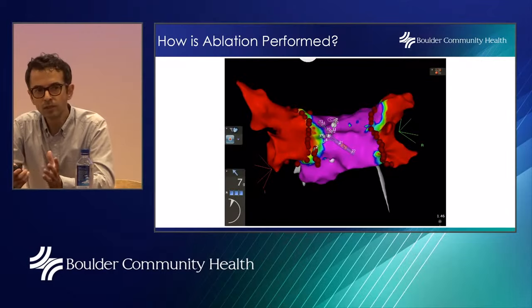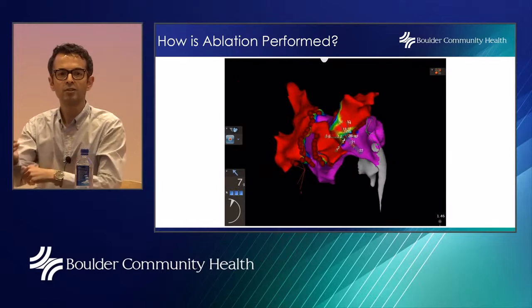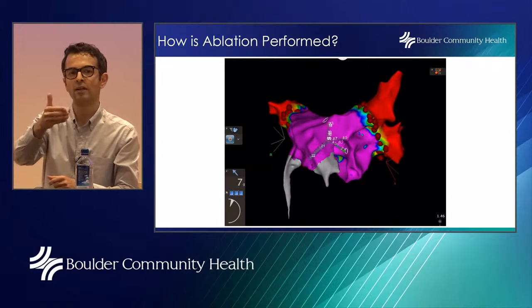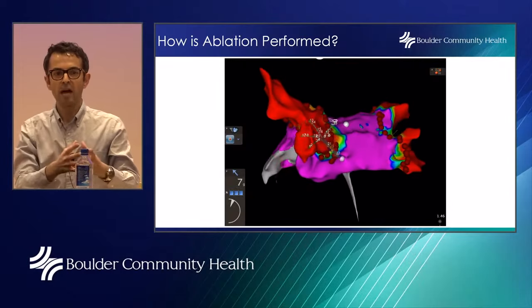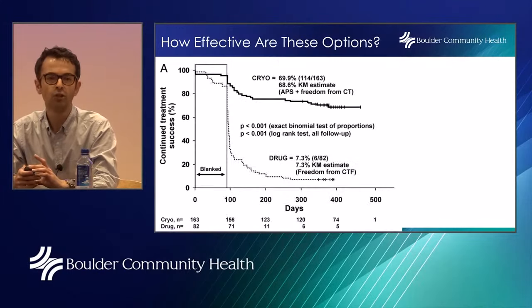So the ultimate goal of this procedure is to get this result here. What we're looking at here is a voltage map, and in fact, I believe we can play this. It's a voltage map of the atrium, where purple is electrically active tissue, red is electrically silent tissue. After we've gone around this patient's pulmonary veins, you can see that when we've remapped with this funky-looking catheter that you can see in the middle of the heart, the tissue in the pulmonary veins has been electrically silenced. That is the goal of that procedure.